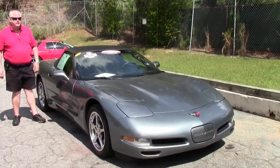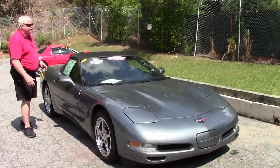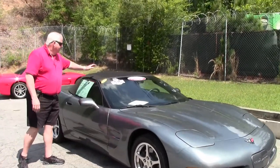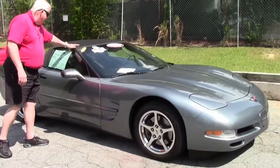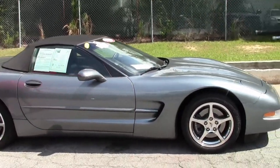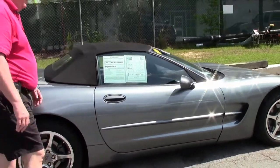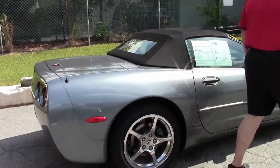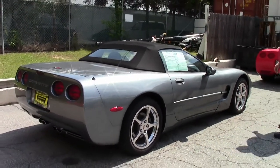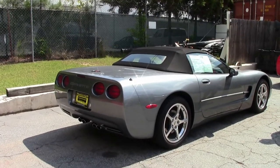My name's Rick Engel. Today, we're going to do a quick preview. This car just came in. It is a 2004 medium spiral gray convertible with a black top to it. It's a 350 LS1, 6-speed manual transmission with an F55 ride, heads-up display, power seats, dual climate control, Bose CD stereo, folks. Polished chrome wheels, as you can see.